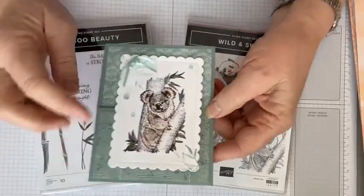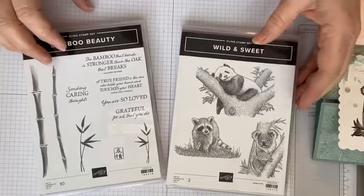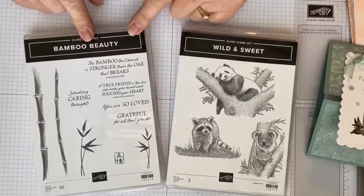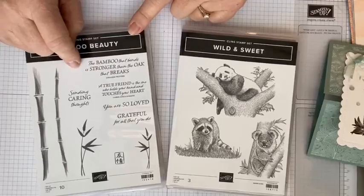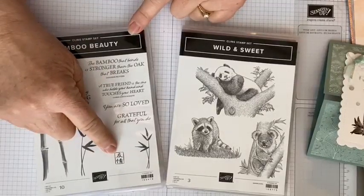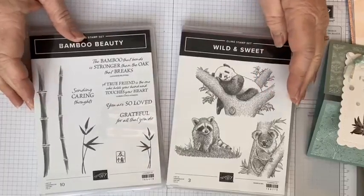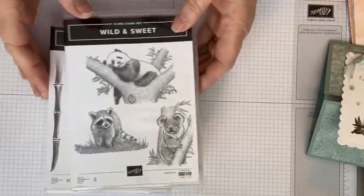So these are the two stamp sets we're going to be doing. The Wild and Sweet has these really cute little animals, and I'm going to show you a really easy way to color with those. And the Bamboo Beauty has the bamboo as well as some lovely words. Oh gosh, I asked an Asian friend of mine what that said, and I can't remember. I will try to find out what that means, but it's something nice like friendship or something, but I'm not 100% sure. So we'll put those aside for a minute.